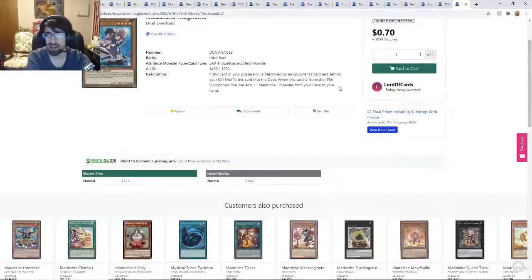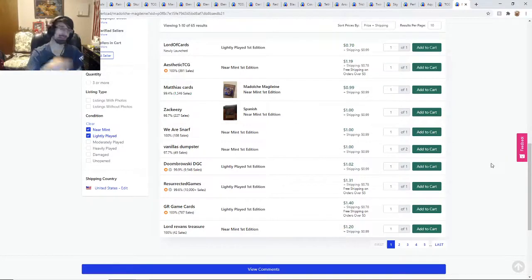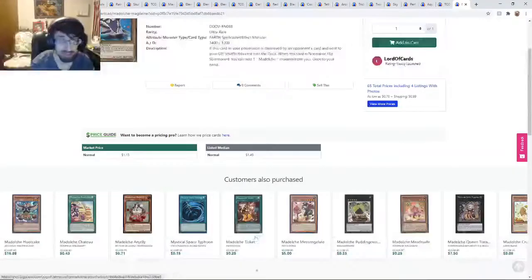Magellans. About 70 cents. Going up to $1. I told you to get these in your 5 cards in your trade binder. They were about 50 cents. They've doubled and they're going higher. Hey, this is a card you're going to want. Let's see what else we can get here.